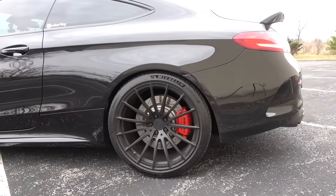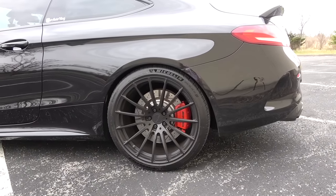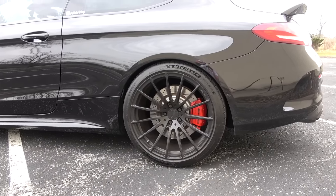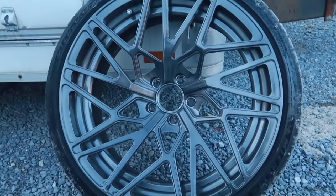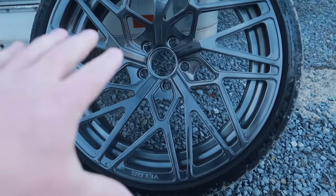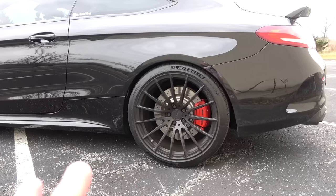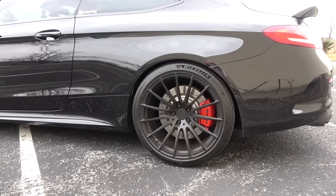I'm also on my third wheel setup. These wheels are the S15s from Velos Design Works. Prior to that, I had the D7s from the same company. And before that, we had the black forged wheels that I picked as an option when I got the car.